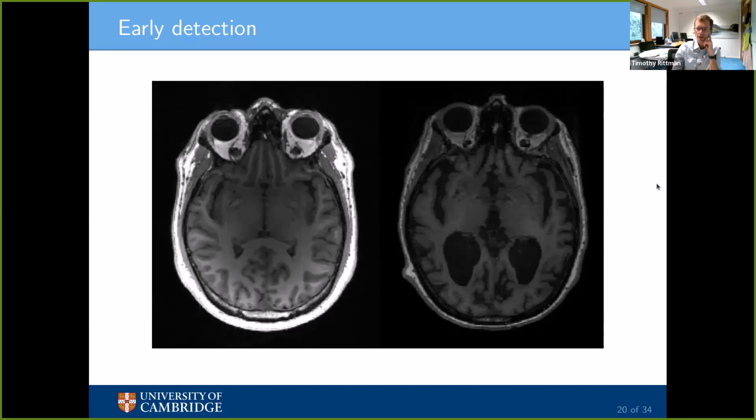So can we use information from brain scans to add to what we normally do in clinic? Normally when we make a diagnosis, we see people, we take a history, so we go through what's been going on and their symptoms, we examine them, and we do some cognitive tests, and that's the basis for the diagnosis.